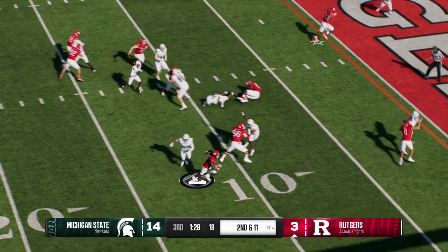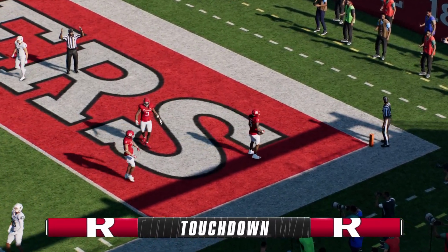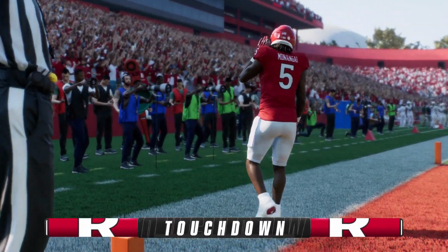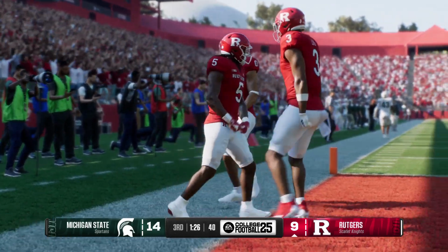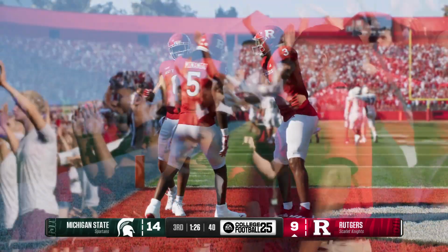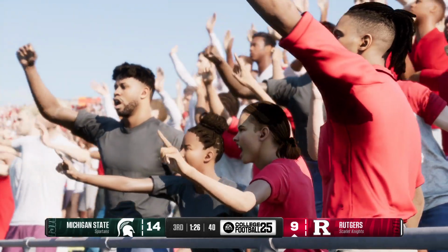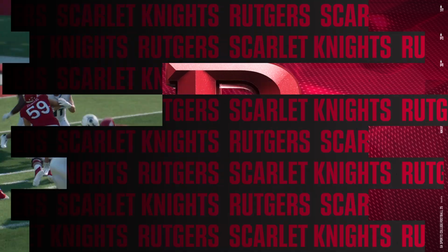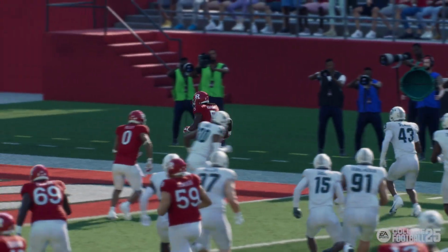Takes the handoff. It's Monaga. And he's sprinting. He'll take it all the way. Touchdown, Scarlet Knights. An impressive, long, methodical, meticulous drive ends in points. They just matriculated the ball down the field, didn't they, Reese? So impressive. Didn't see a lot of explosive plays, but how about the execution? Running and throwing the football. Wow.